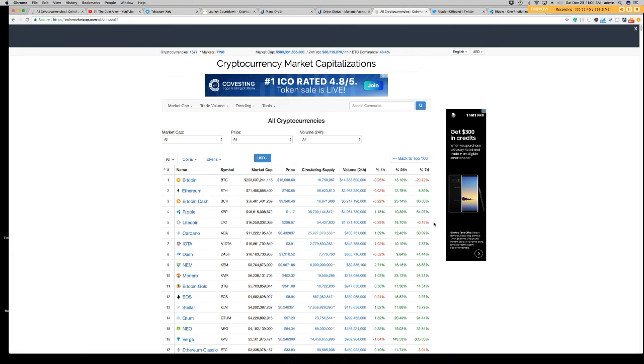But as you can see here, in the last 7 days, Ripple has gone up 54%, and in the last 24 hours, 10.39%. Now, Bitcoin has definitely taken a beating in the last few days, went down 20.72%, or negative 20.72 within the last 7 days, but it is up 13%, 13.10% in the last 24 hours.